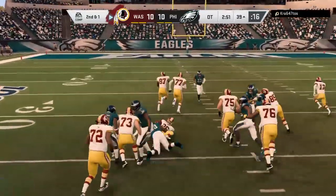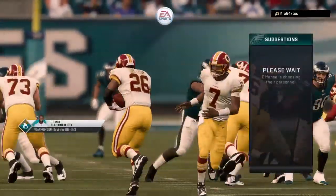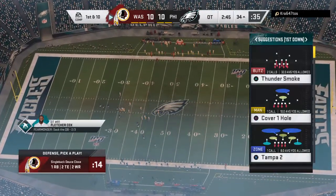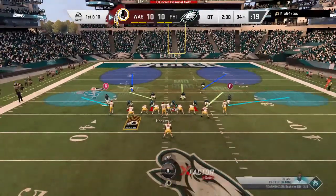Again, Peterson. And they'll be inside the 35 now at the 34-yard line. 2nd and 1 and people want to run the football. This is where every back in the league is supposed to do exactly what we just saw there. Pick up the first down. From the 34 now, here's 1st and 10.